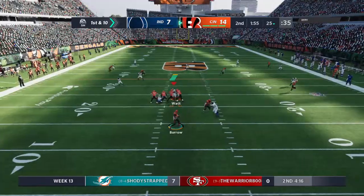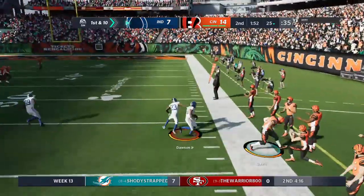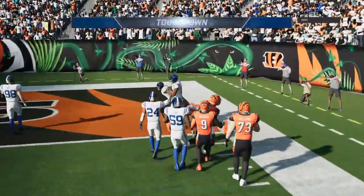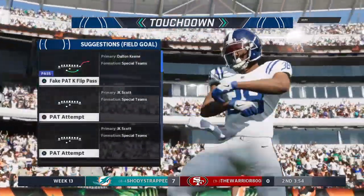First down. Here's Burrow. Now this is intercepted. He was trying to get it to Davis. Duke Dawson picks it, and he will bring it back. An interception return for a Colts TD.